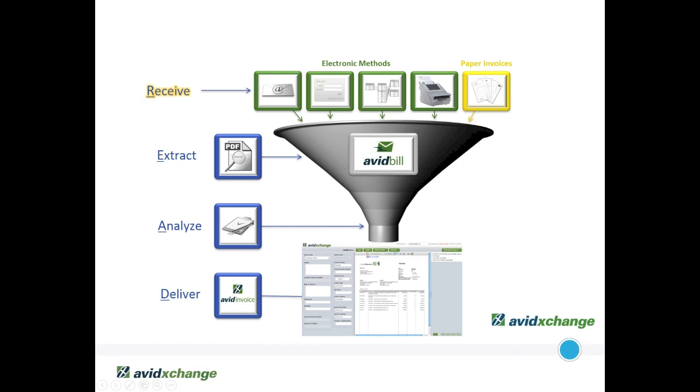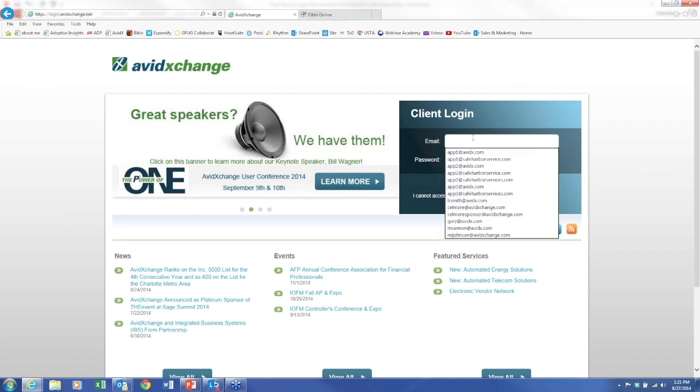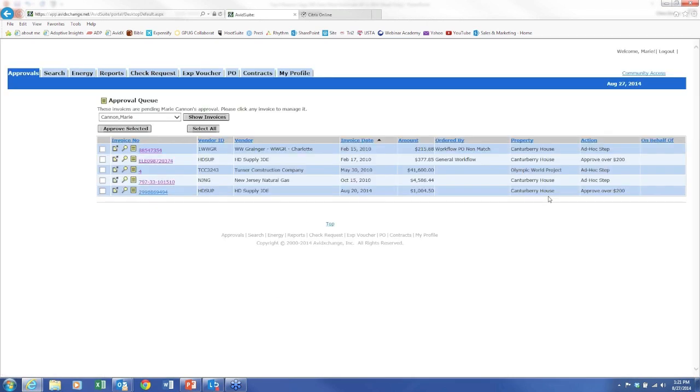I'm going to get into the live software, and let's open this right up here, and I'll activate my screen. The first thing to understand about our AvidXchange offering is that we operate as what's called software as a service, or in the cloud, or net-based, or web-based. There are multiple names for it, but there's nothing you have to buy or install at your location, and there's nothing you have to maintain. When I put my login in there, hopefully you can see that, it gives me all the invoices that need my attention. And this also has an email address attached to it.